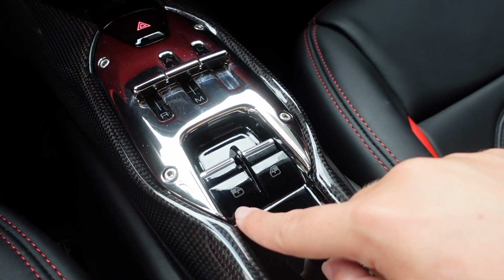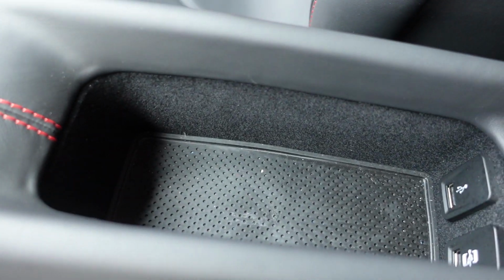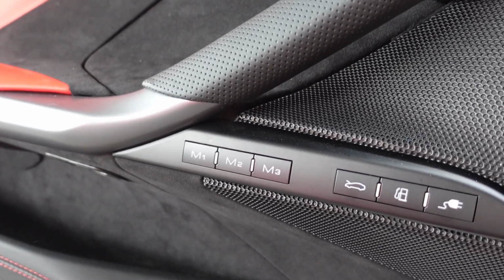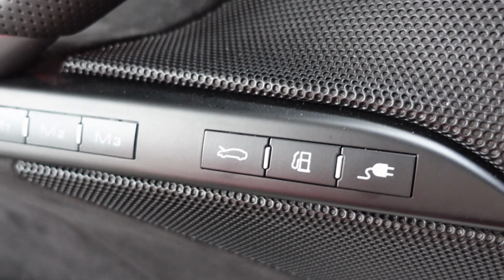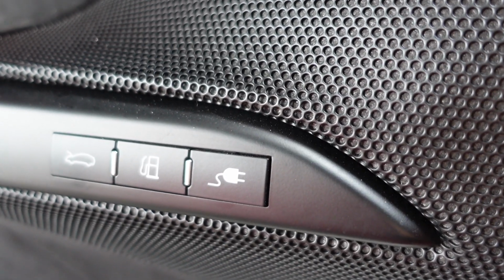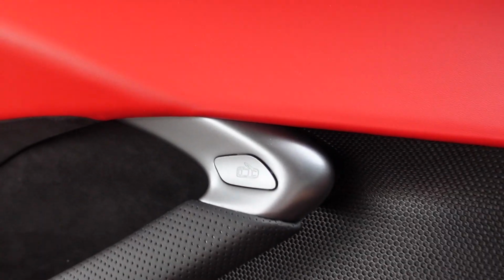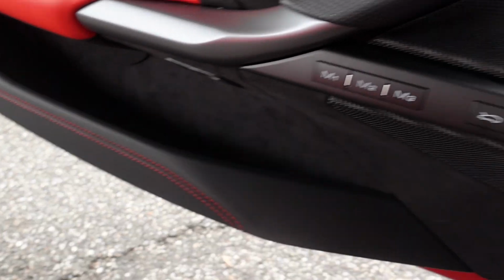Then behind that, you've got your window switches, your key spot, and then some storage over here with some USB ports. On the door you have your memory seat functions, as well as a button to pop the front trunk, a button to pop the gas cap, and a button to pop open the door to charge the battery. And then this is how you open the door. You just push that button and push the door out. Got some storage in the doors, which is really nice and helpful.